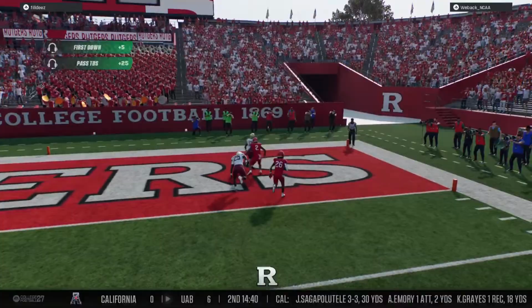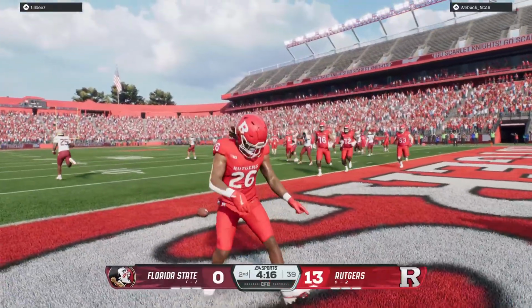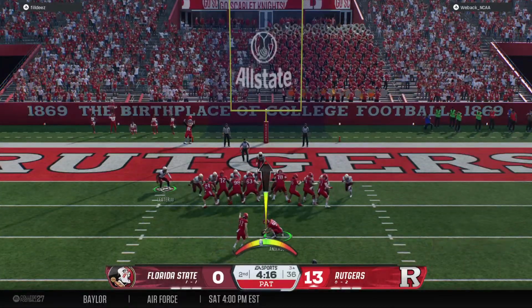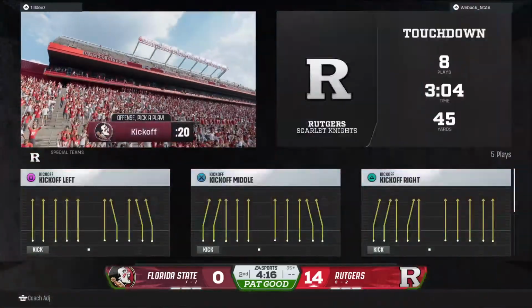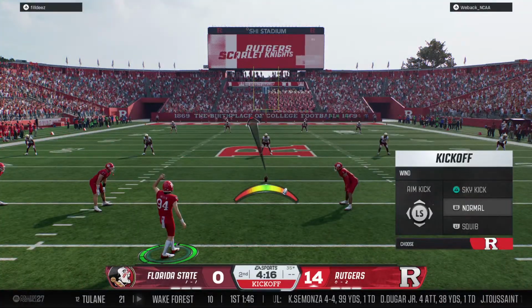Out wide right, it's Mitchell. Touchdown, Scarlet Knights! Made the grab and then did the rest himself, and they put points on the board. Man, find your weapons. Nice job by the quarterback, finding the running back out of the backfield. He catches it and does the rest. Walks into the end zone for the touchdown.